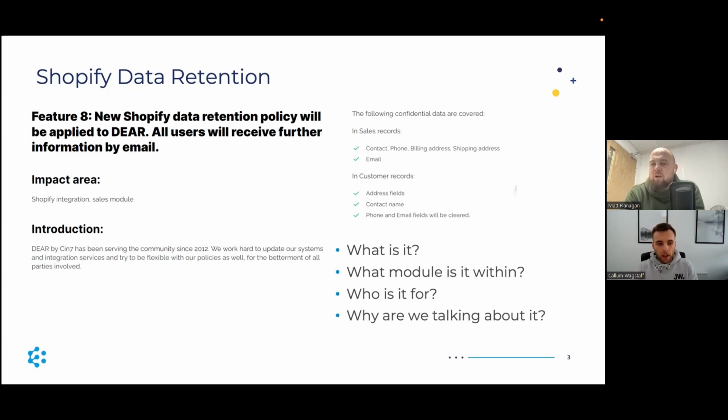Yeah, so I think it's actually a policy that's been around for quite a while with Shopify, and then Dear have just been a bit late to the party in updating their integration to meet that. It's a mandatory requirement that Shopify have put in place and all of their partners have to adhere to. It's actually something Dear has done for 2 years, but you previously had to do it manually. So you'd have to go into each customer record and anonymize the information.